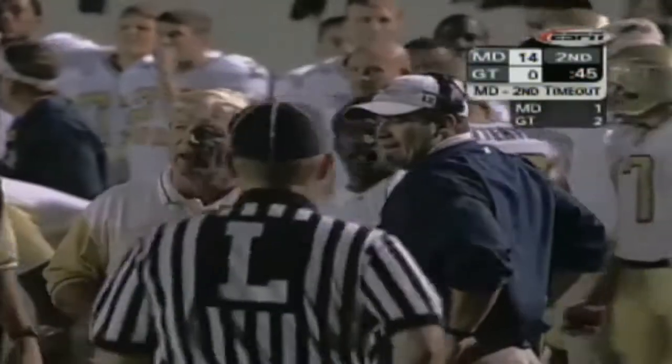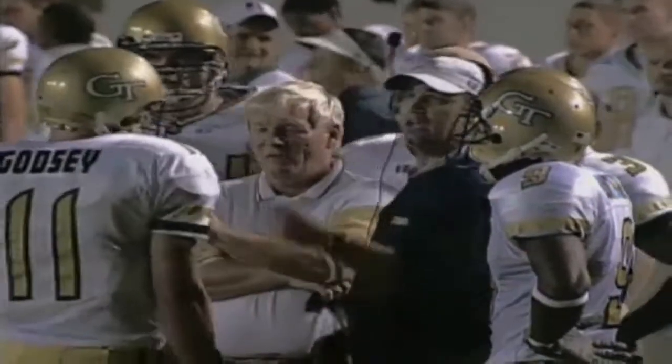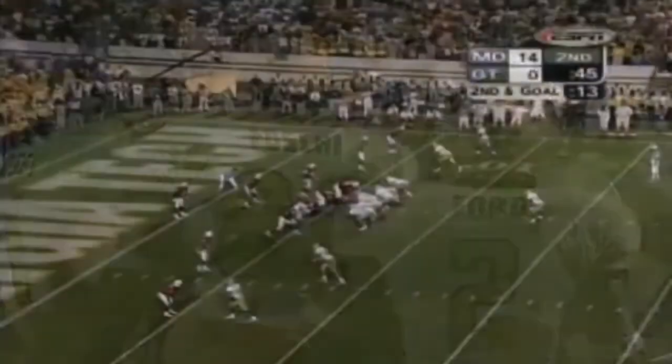Bill O'Brien and George O'Leary discuss second down. Now watch George O'Leary give him the old shoulder there. Not so much talking, young coach. Watch. Not so much coaching. Right there. Watch it. That's right.